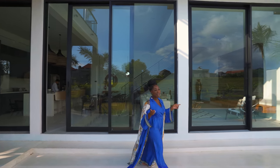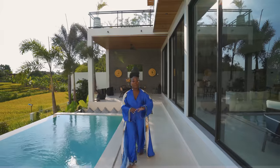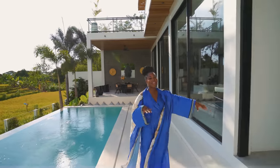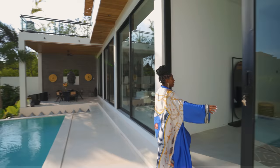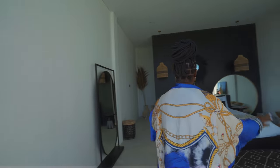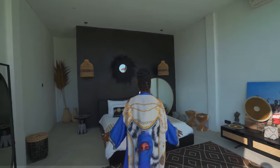So now I want to take you guys over to the master bedroom, which is actually the very first room that you see as you walk in from the main gate in the house. And this is the largest bedroom of the house. And the design here is completely different from the other rooms. And I really love it.